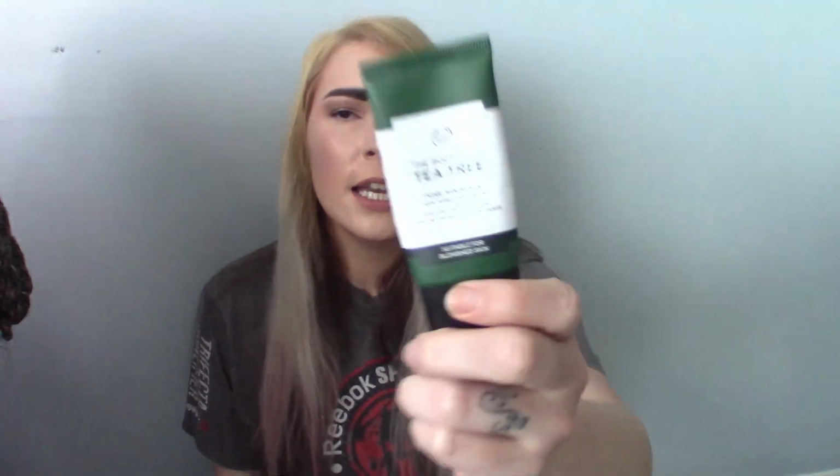The next one, I'm actually almost finished with this. It's from the Body Shop. It's their Tea Tree Pore Minimizing Primer. Now, I got this not because it was pore minimizing. I got it for the fact that it had tea tree in it. And I tend to, especially around my chin, if I eat something that my body is just like, nope, then two days later, I have a really intense breakout.